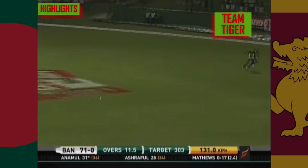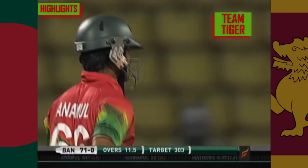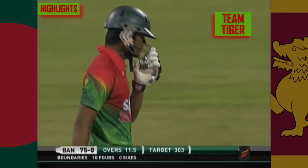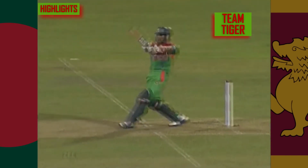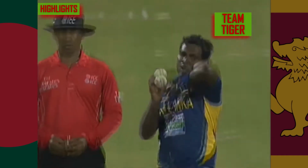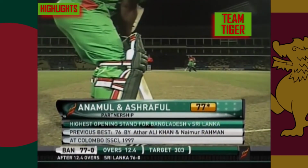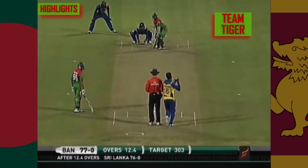That's pulled away. What a good shot that was. Just a trifle short. He got nicely inside the line and got his wrist over too. Enamul, just the foil Ashraful needs, scoring at almost a run a ball and getting it in front of square. Not an express pitch, and also it's Angelo Mathews who's bowling. It's been some time ago, isn't it? I'm surprised. It's in 1997, Athar Ali Khan.